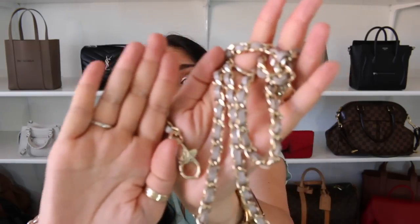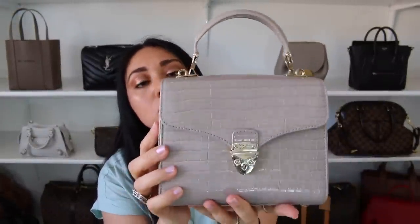And the chain itself, it doesn't feel flimsy. It's not super heavy either. It has really, really good weight to it. And it also smells amazing because of the leather that is woven in between. But I love this color combination. I think it's gorgeous. It is a very, very beautiful bag.